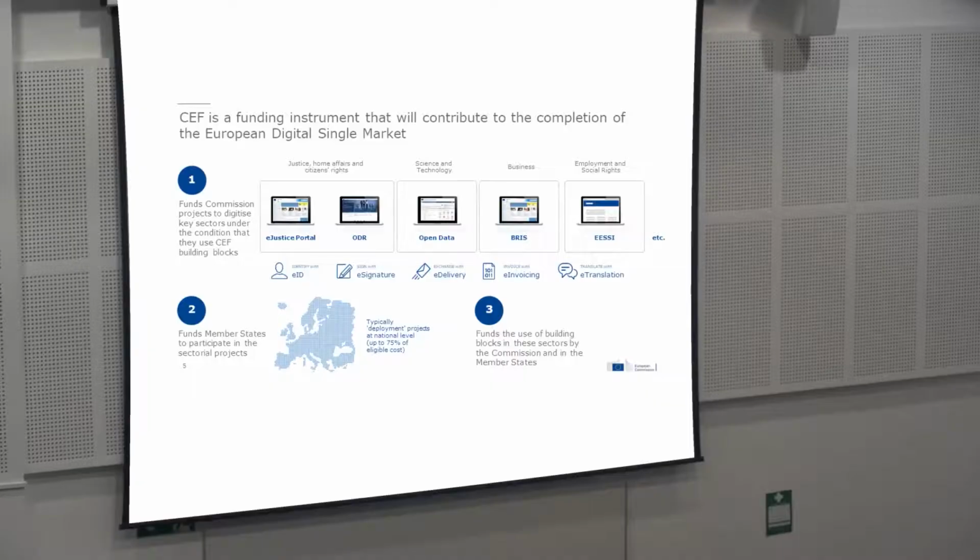So if you look at the Connecting Europe Facility, and I'm talking really about the CEF digital part, okay? Because if you go online, you can find all sorts of things. So we're talking about CEF digital. What we try to fund there is digital services in different sectors. So the Connecting Europe Facility can fund projects in the justice domain, e-procurement domain, open data domain, business domain, so we have there the BRIS project, EESSI in the social security domain. So we fund digital services in all of these domains as long as they are cross-border and as long as they work for the European citizens and for companies and public administrations in production.